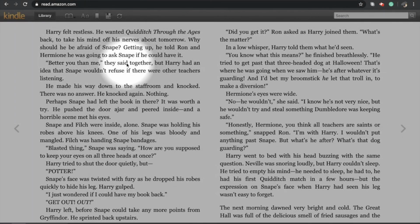"Better you than me," they said together, but Harry had an idea that Snape wouldn't refuse if there were other teachers listening. He made his way down to the staff room and knocked. There was no answer. He knocked again. Nothing. Perhaps Snape had left the book in there. It was worth a try. He pushed the door ajar and peered inside, and a horrible scene met his eyes.